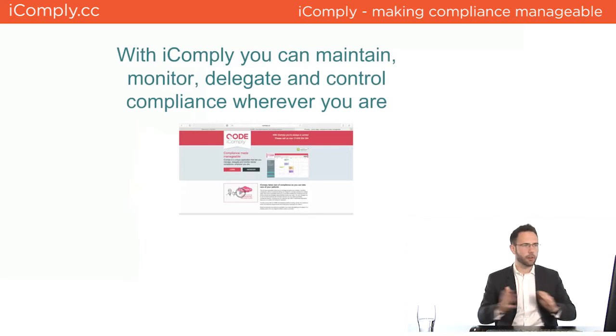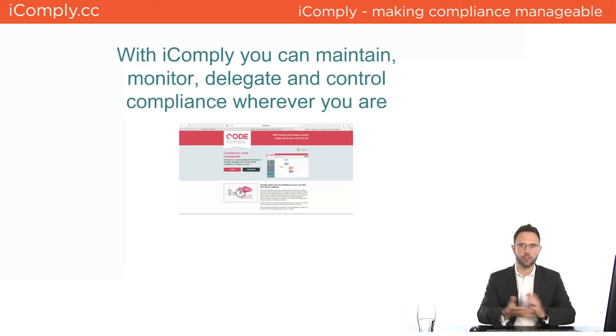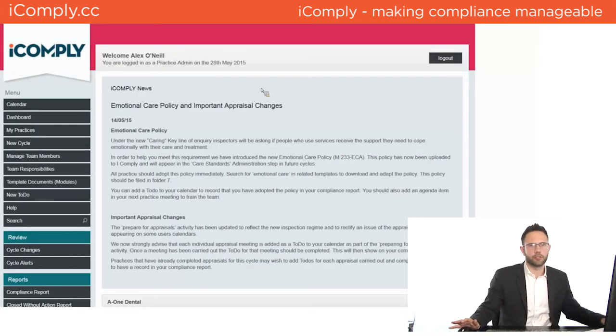Okay, so what we'll do now is go and have a look at iComply. We'll look at the well-led section of the KLOE report, and then we'll discuss why practice meetings are important, how we feel is the best way to give meetings, and how you can use iComply to schedule actions coming out of meetings and to record important things to show an inspector that you've completed that quality assurance loop, in line with what we were looking at earlier of the sort of things they're looking for inside a practice. We're going to look at the compliance report, how you get to it, how you would navigate it, and how you could show that to an inspector.